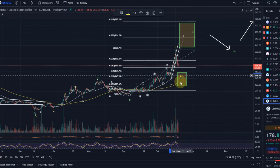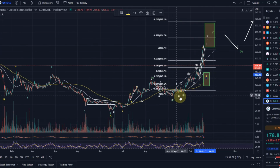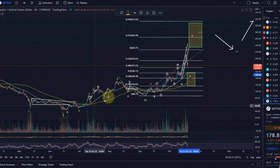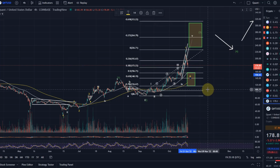So this would be the next area where it can find major support, should it drop below the $173 level. It would still be a bullish scenario, but it would extend everything out a little bit. It would mean we don't push higher straight away, and we will see this deeper retracement in the yellow wave 2 before we push higher.